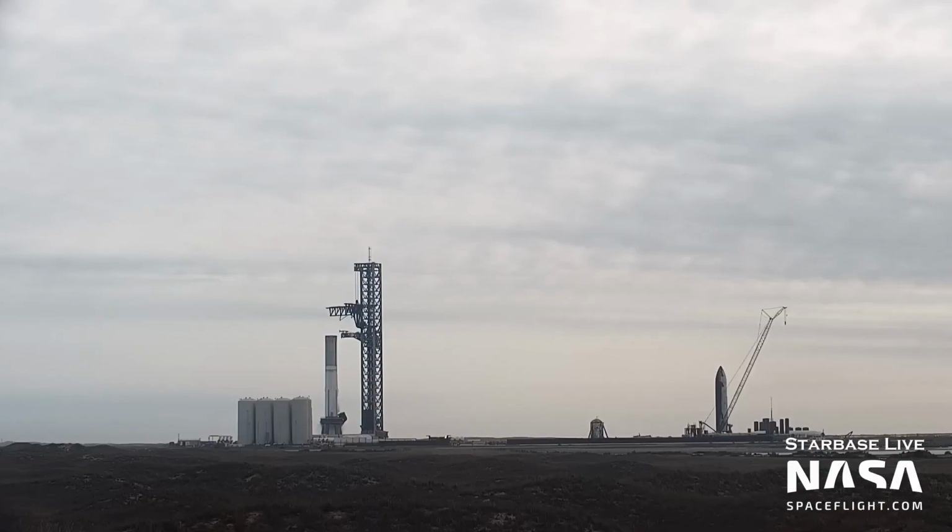February 2023. With the wet dress rehearsal completed, it was time for SpaceX to complete Booster 7's final static fire on February 9th. The booster lit its engines for the final time in the biggest static fire test of any rocket in human history, outclassing the power of a Saturn V with just 50% throttle on all engines.